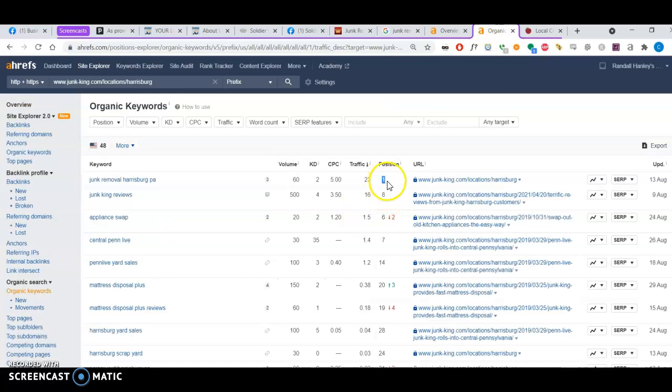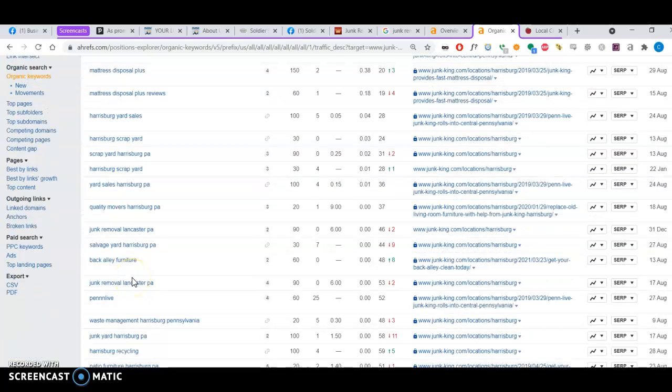So if you're able to beat them by strengthening your website and your backlinks and your citations, you'd be able to grab a substantial amount of this traffic here. Not only that, that's only one keyword. Now, if you look at different keywords, I don't know if you operate in Lancaster, but junk removal in Lancaster, 90 people search for that every month. They're ranking 46th. Well, they have almost no traffic to it.